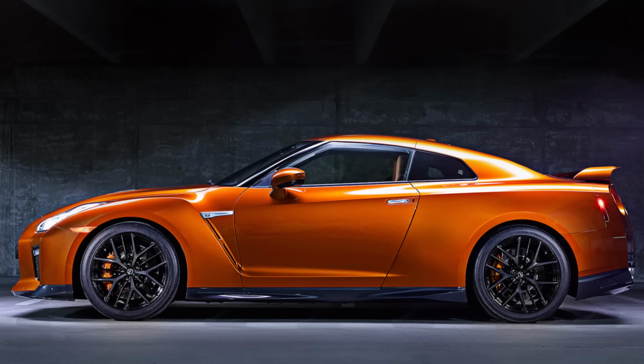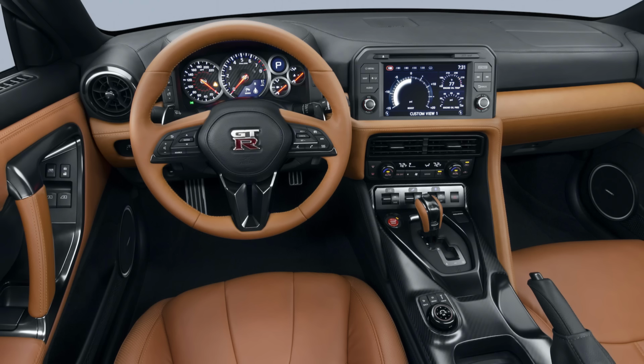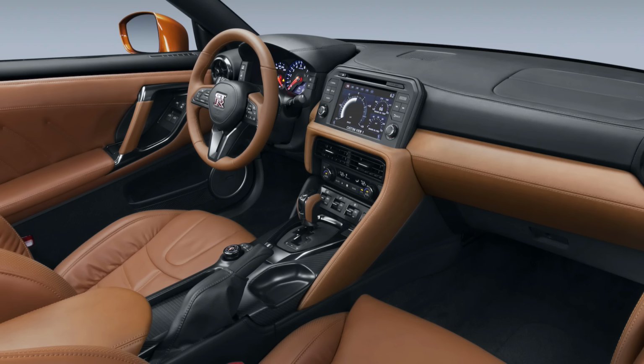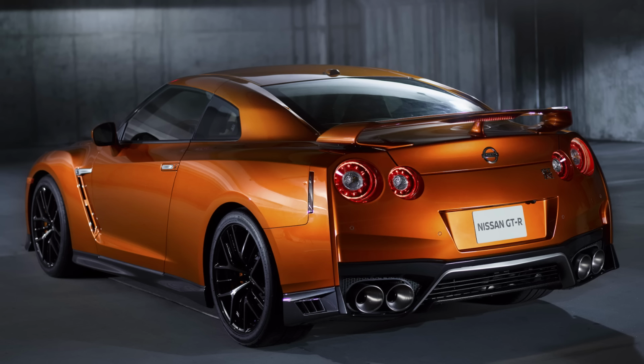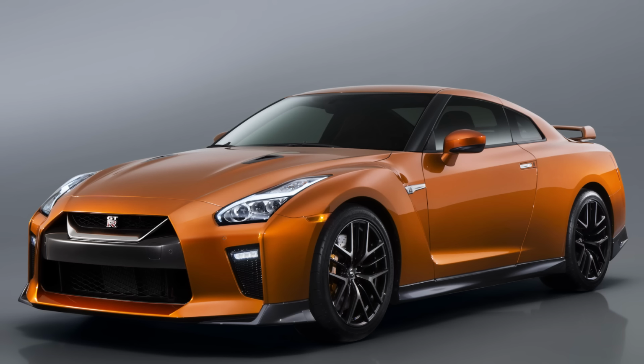But the big improvements here are the interior, which has gotten a complete overhaul and looks much, much better. I think it's phenomenal now, and they made a lot of other great improvements. So to kick things off, it now has 565 horsepower, that's 20 more than the 2016 model, and 467 pound-feet of torque, which is 4 pound-feet additional over the previous year, so that's good improvements, nothing crazy. You can get that easily in the aftermarket if you wanted.